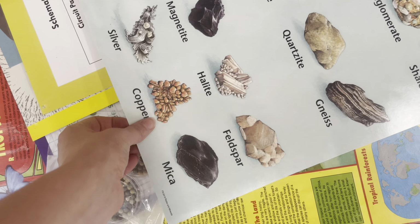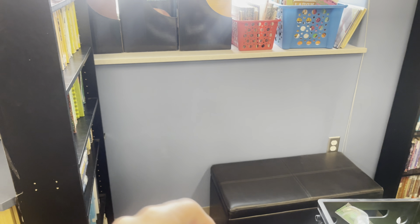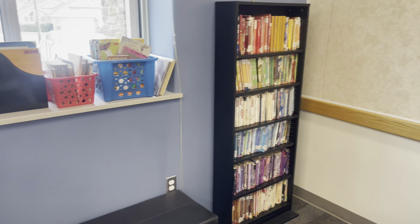The books are done. And I had a few extra that wouldn't fit, so I'll have to figure out what to do. I'm always thinking about getting another little shelf, maybe right here or something. I don't know, I gotta think about that.